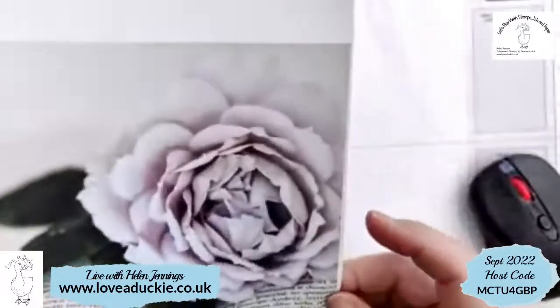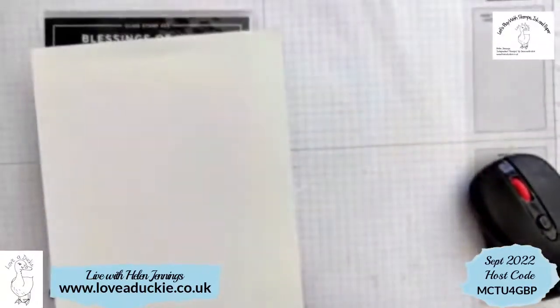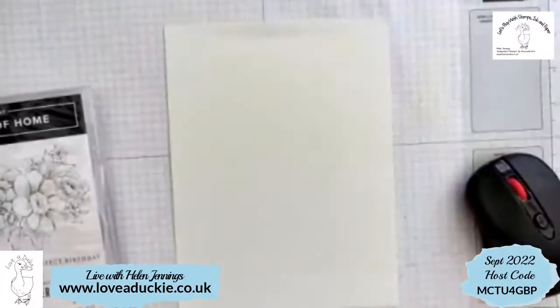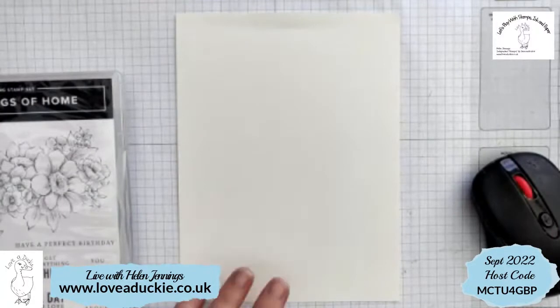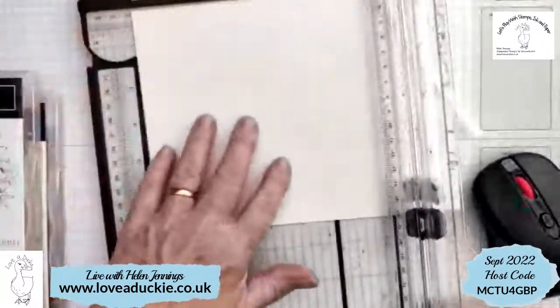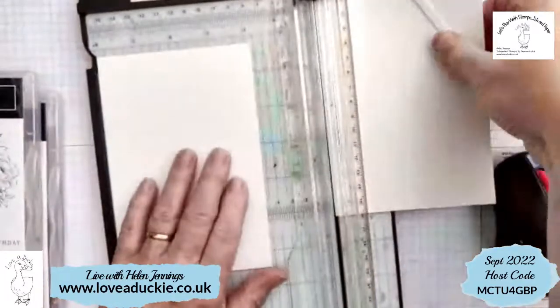Move our colour out of the way. You can see there, that's a beautiful big blown rose in that Fresh Freesia colour. Very lovely with the Garden Green leaves, but I haven't gone for roses. I've gone for this sort of arrangement of flowers just here. And I'm going to trim that card. I think I need all of that. I'm going to trim it in half, I think. And we'll see if that is enough.